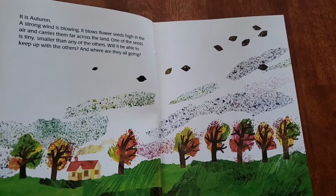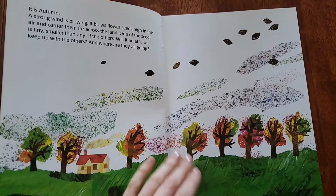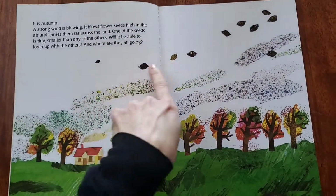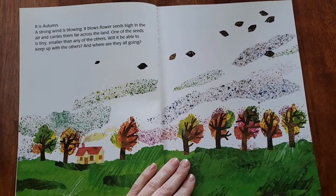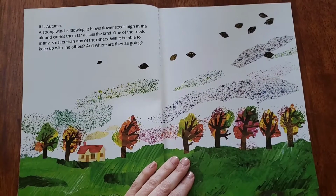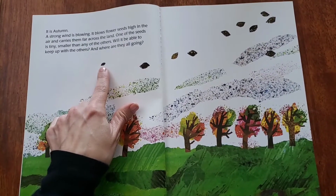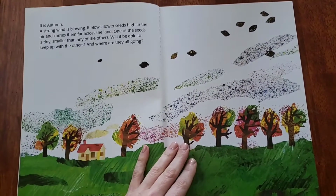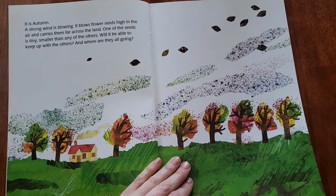It is autumn. A strong wind is blowing. It blows flower seeds high into the air and carries them far across the land. One of the seeds is tiny, smaller than all of the others. Will it be able to keep up with the others? And where are they all going?